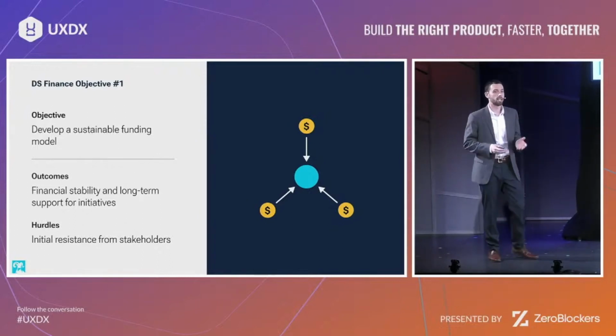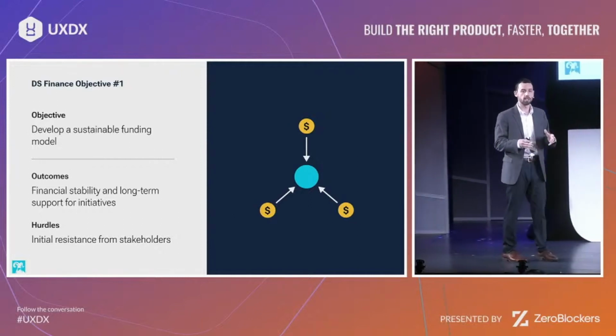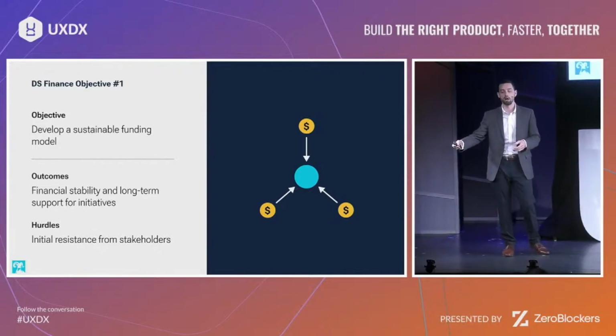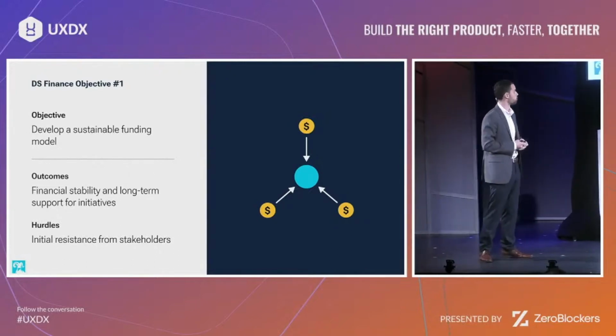We started with an inner-sourced capacity. So we took capacity from different teams, brought it in, and delivered an MVP. And that was to show value. Once we got that off the ground, then we were able to get full funding through a single source, through a single department. And that's been pushing us forward ever since.